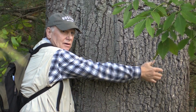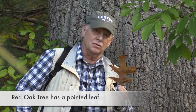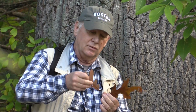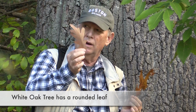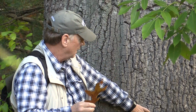Pretty large, okay. The obvious way this time of year, while there's still leaves, is the red oak tree has the pointed leaf. Okay. And the white oak tree has the rounded leaf. So the rounded leaf is the white oak tree near the road, and the pointed leaf is the red oak tree right here behind me.